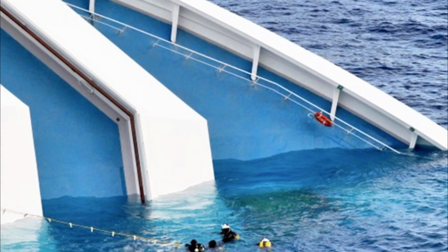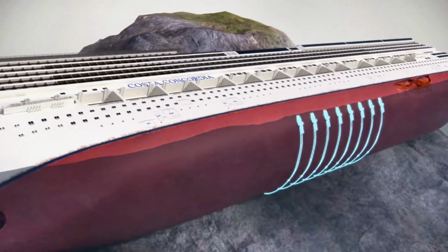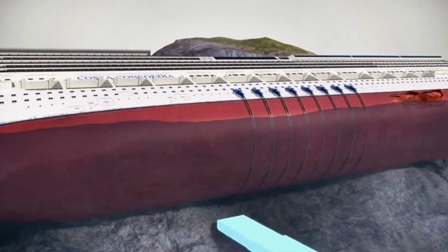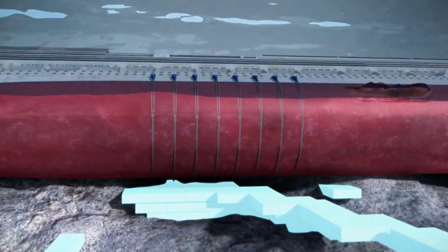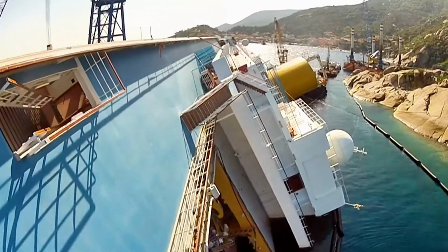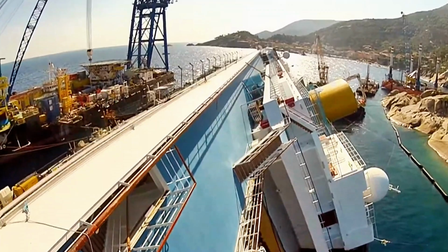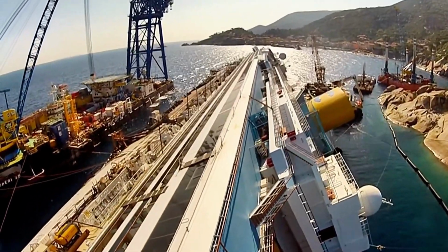This initial stabilization was not just a temporary fix. It laid the foundation for the subsequent, more complex salvage phases, such as constructing a false bottom and executing the parbuckling maneuver. By anchoring the Costa Concordia securely, the team ensured that the ship would remain in a controlled position, allowing them to plan the next steps with greater precision and safety.